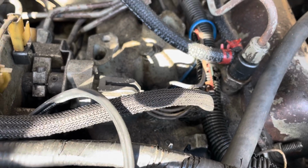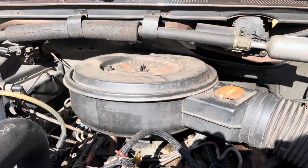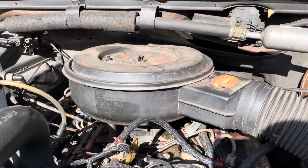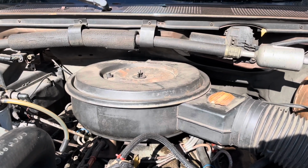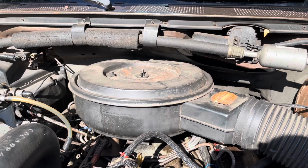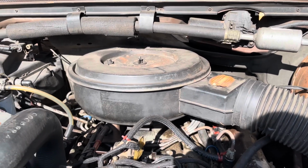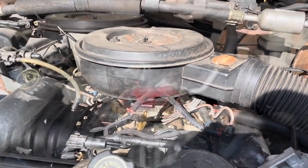Also, the controller for the glow plugs, which is located behind this air cleaner right here, tends to go bad as well. There are a lot of people who will wire up a manual switch inside the cab to turn the glow plugs on and off. But honestly, if you just simply take care of the glow plug system and keep it up to date, it won't give you any hassle.